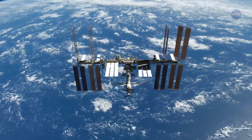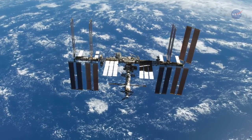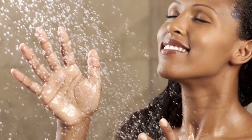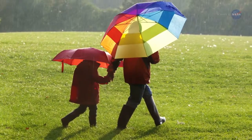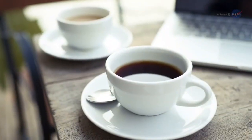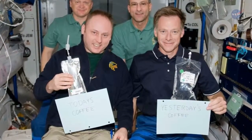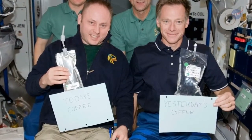Astronauts on the International Space Station give up many pleasures to take those giant leaps in the name of science. They leave behind fresh vegetables, relaxing hot showers, warm sunshine, gently misting rain, and much more. One of the things astronauts say they miss most is a good cup of coffee. How would you like to start your morning sucking freeze-dried coffee through a straw from a sealed plastic bag?